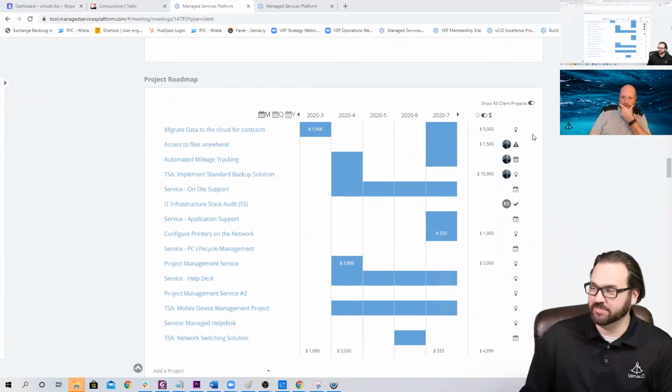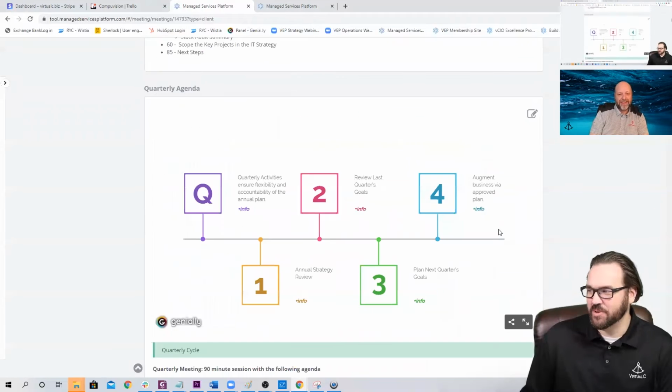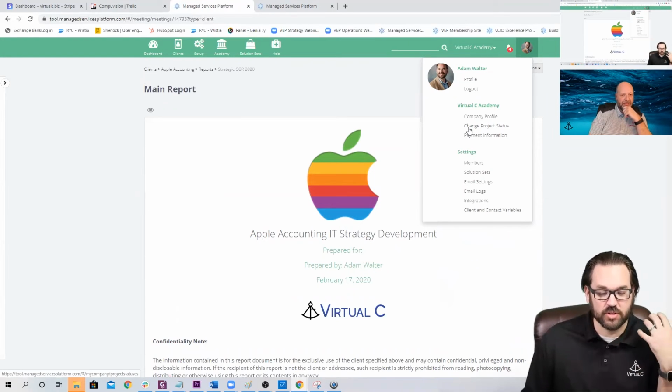Over here to the right, I've had a lot of people ask me, can these be changed? My answer has always traditionally been, sorry, you just kind of got to integrate them. And now you have the option of changing. Did you know this, Skip? I had seen that earlier, but I didn't know where we went to do it. Under your profile over here, change project status. So you can align your project statuses with whatever you're using in ConnectWise or your internal project management team.